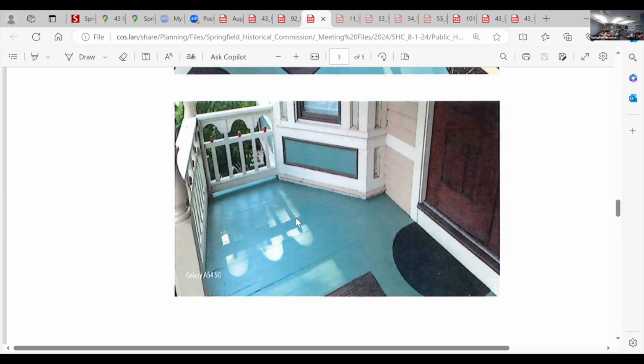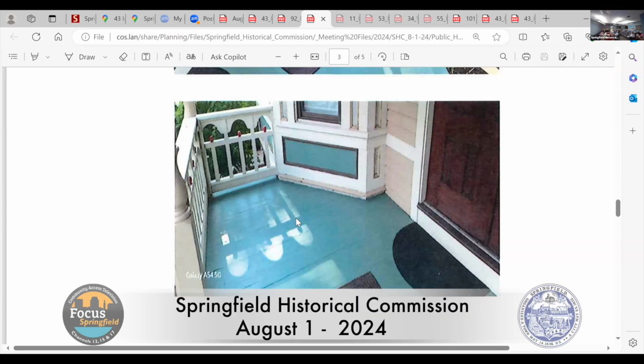Do any commissioners have any other questions? No, then we open it to public commentary. Is there anyone here who'd like to speak for or against this application for a certificate of appropriateness for 2729 Dartmouth Street, to replace the current floor with this material? No structural alterations are planned. Anybody for or against? Being none, I'll close the public comment.